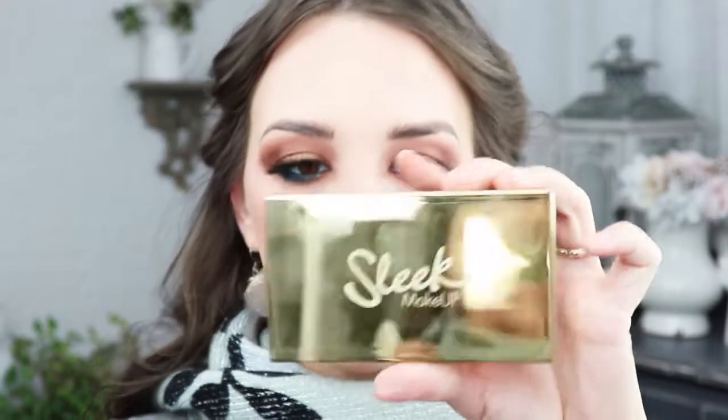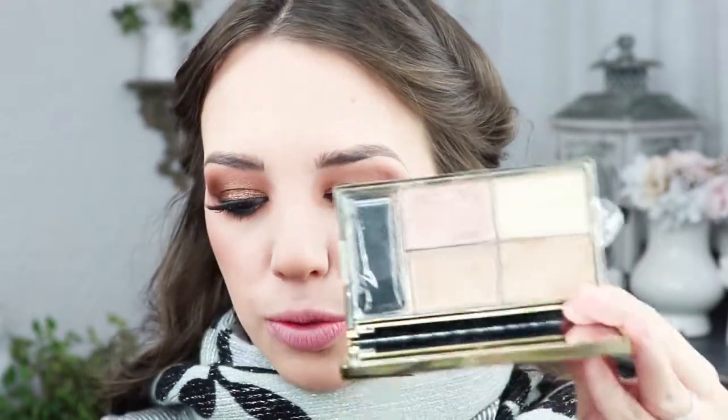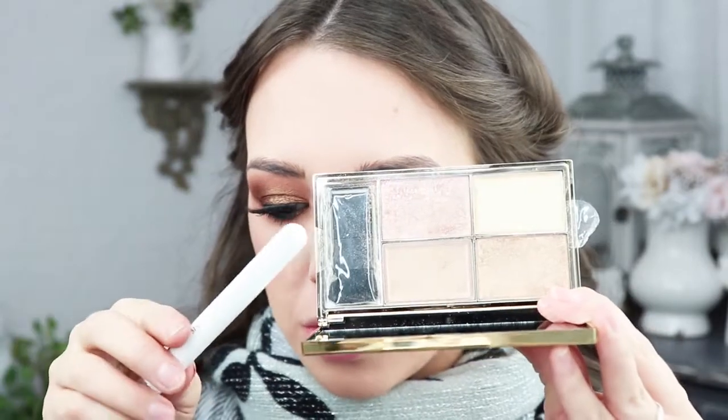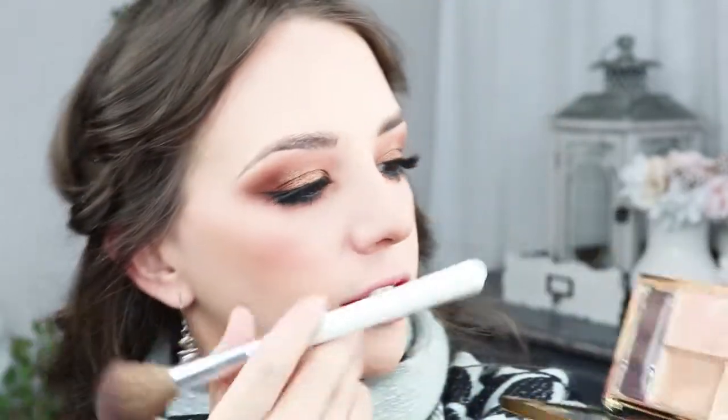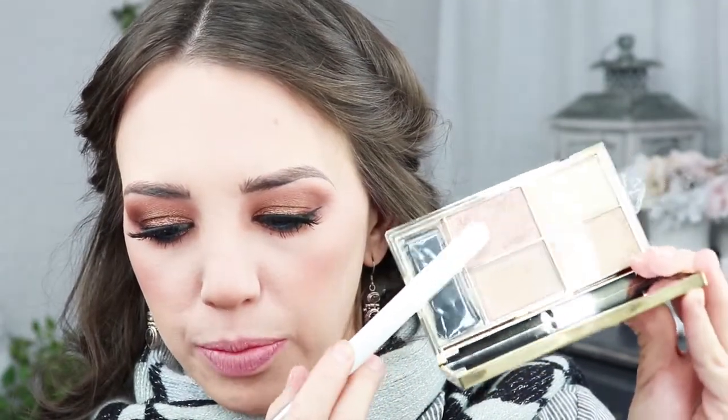So now I'm going in with the highlighter, and I bought a new highlighter. It's the Sleek Makeup in Cleopatra's Kiss, and it's these really pretty golds, bronzes, and this kind of peachy, dark brown peach color. So I'm actually going to do that for the highlighter today. And I have not used these yet as a highlighter, so we are going to experience this together.